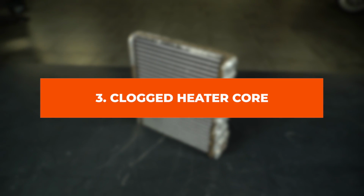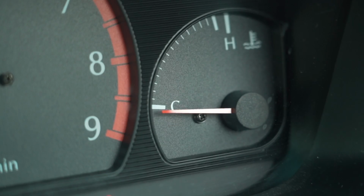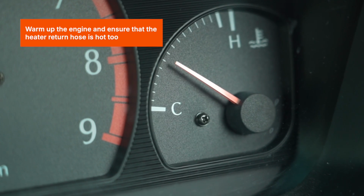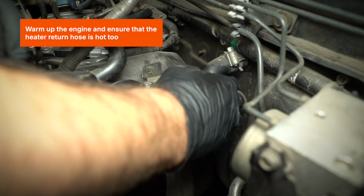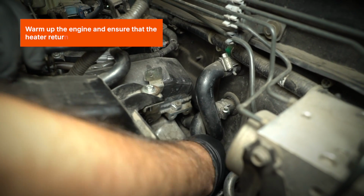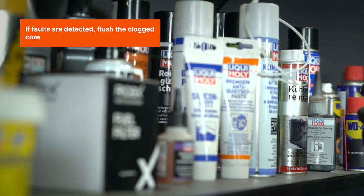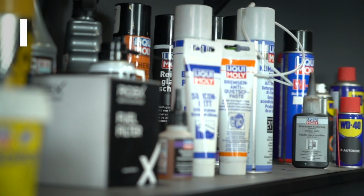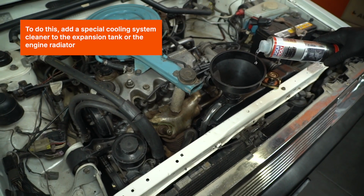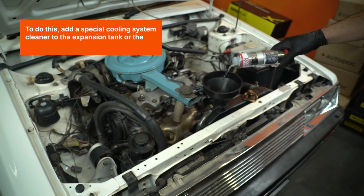3. Clogged heater core. Over time, foreign particles accumulate in the fins of the core, reducing the efficiency of heat exchange. Warm up the engine and ensure that the heater return hose is hot too. If faults are detected, flush the clogged core. To do this, add a special cooling system cleaner to the expansion tank or the engine radiator.